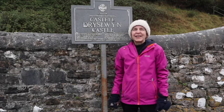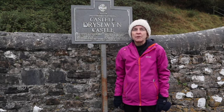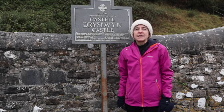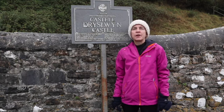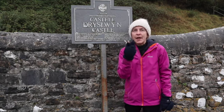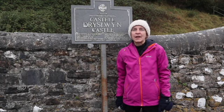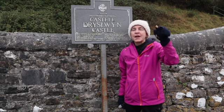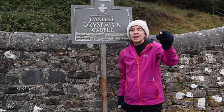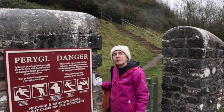Dryslwyn Castle. No gift shop, no tea rooms, no admission fee. Dryslwyn Castle stands ruined, lonely, on the top of a natural knoll, but it once held strategic importance in Welsh history, and there is still an air of menace about the ruins today. Come with me while we explore the castle.